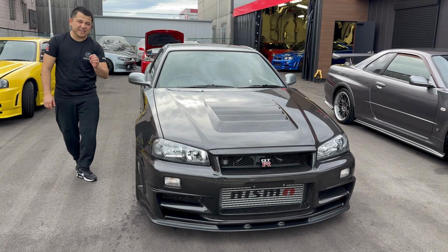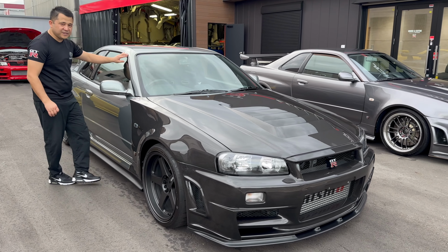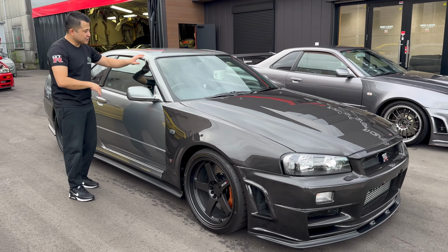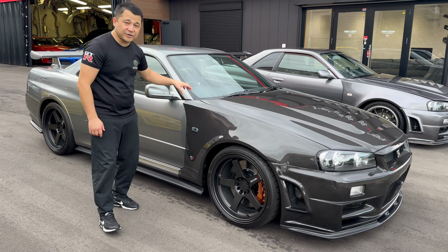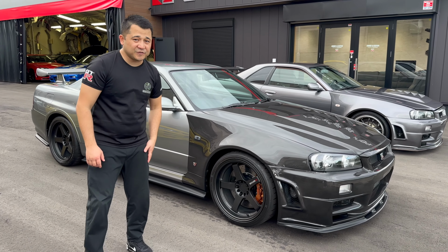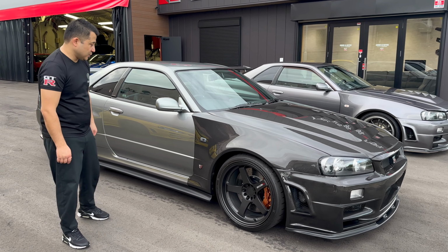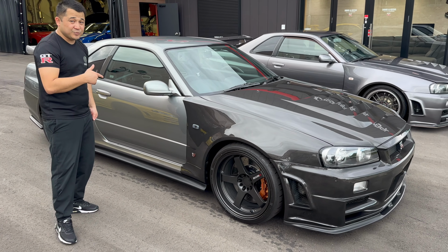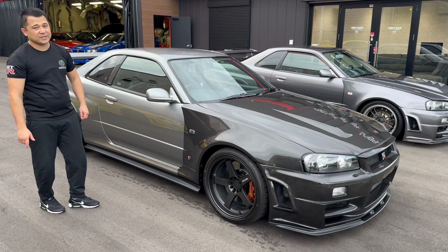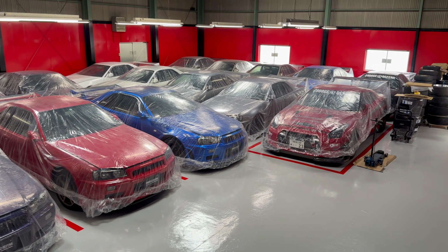She does not have even a tiny chip on her. Exterior, seal moldings, everything is in perfect condition. She is original factory color. And guys, this is a series 2 Kouki edition GTR 34, which means she was manufactured in late 2002. That's why, if you're watching from the United States, this car is not going to be USA import legal until 2027. And of course, we provide indoor storage if you're still interested in storing the car with us.